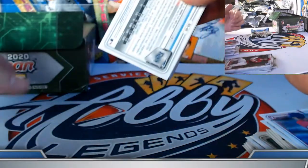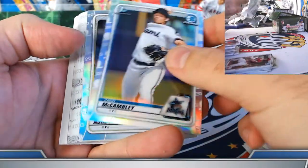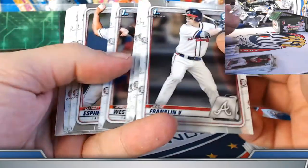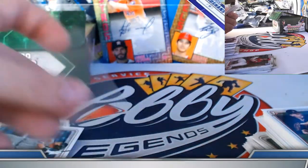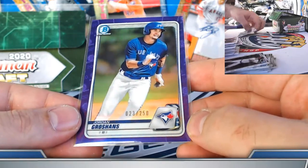So in all likelihood there are numbered autographs in the rest of that box there, so do check back. McCambly and Ashby refractors, PCA chrome, Kerstad chrome, purple chrome, Jordan Groshans. So, extra paper parallel, extra chrome here on the Groshans, and the base autograph, Zach DeLoach.